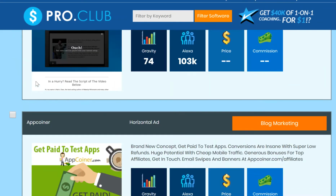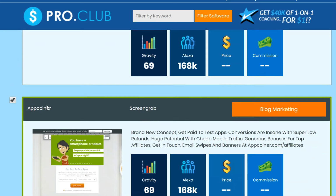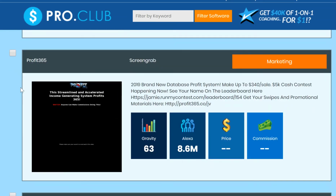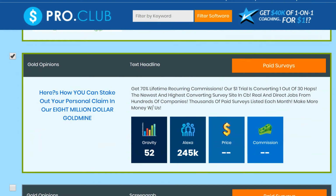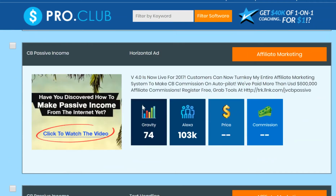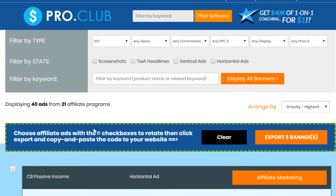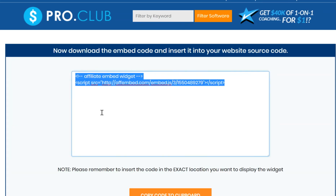So what we can do is check a few of these, and you can see every time I check them they light up green. Let's also use that one there, and we'll go with Sailor as well, and then we'll throw one text ad in. Now if we scroll up to the top, you'll see that it says export 5 banners. We've basically selected those 5 banners, and now they're going to automatically rotate. So if I click on export 5 banners, enter my ClickBank ID, the AI video, and click on generate, it's going to give me a code, and if I paste that code into my website, it's going to rotate between those 5 banners automatically using my hop link.